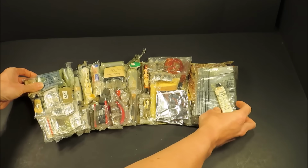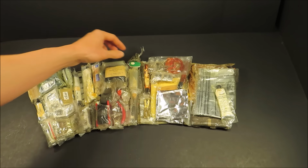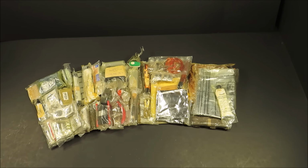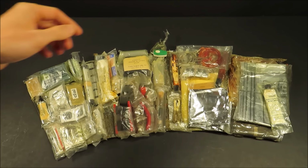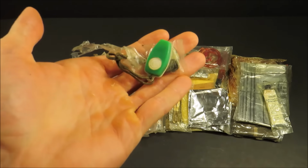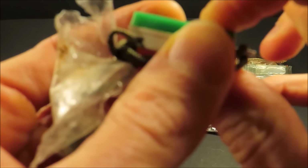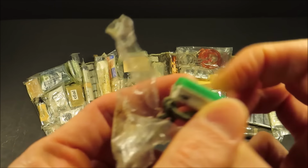Wow. Looks like stuff has been opened up, but we'll see if it's still all there. It looks like it might be. So where do we start? This thing looks like it's half hanging out of the pack here. Look at that, a little flashlight. Does it work? No, I think the button's been depressed in, and again, I'm surprised it hasn't corroded.